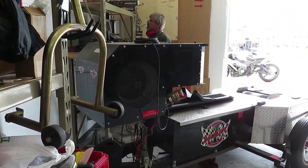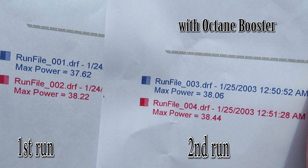So you do see a little bit of performance gain between the two. So again, if you guys want to see side by side, on the left one is before the Octane Booster, and on the right side is after the Octane Booster.